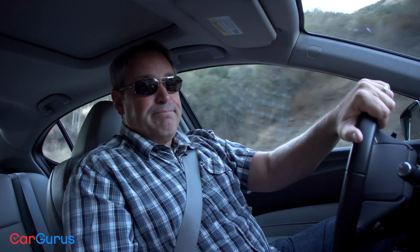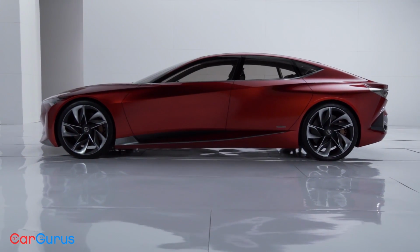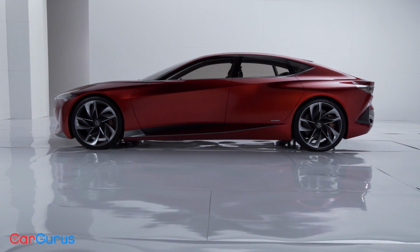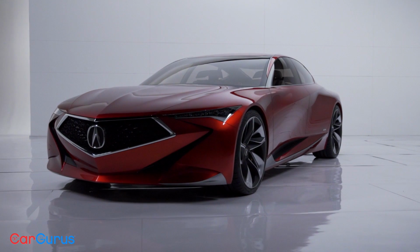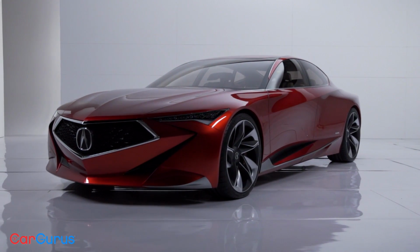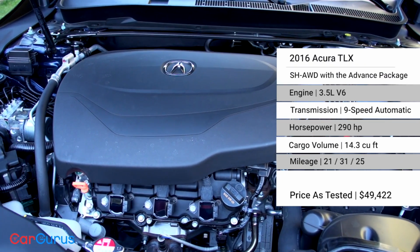Now, the good news is that Acuras are going to get better looking in the future. If you've seen the Acura Precision concept car from the 2016 Detroit Auto Show, then you likely agree that a production version of that vehicle cannot arrive soon enough into Acura's lineup to inject some excitement into its plain Jane sedans. My test car has Acura's excellent 3.5-liter V6 engine, which is making 290 horsepower.